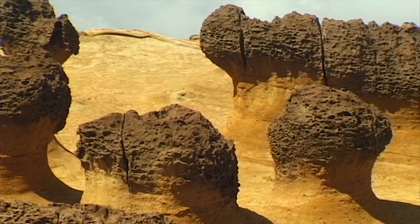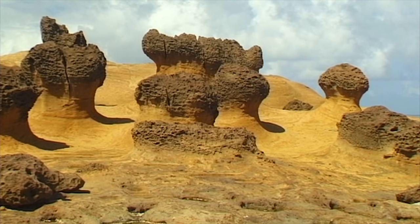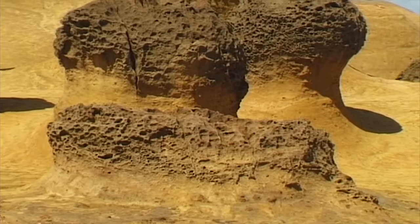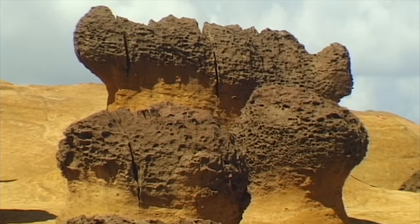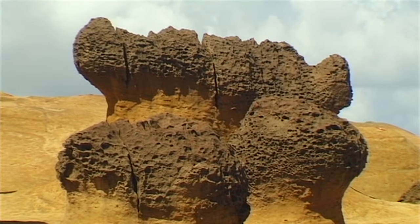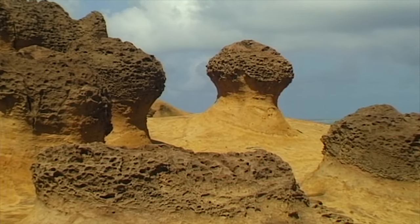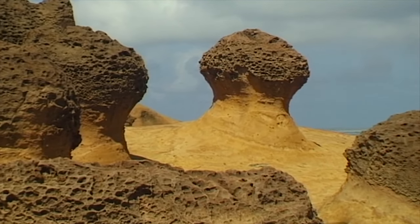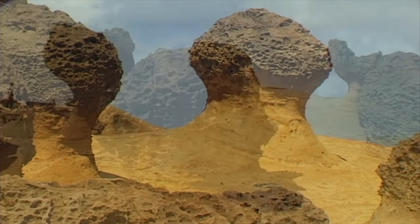But the polymorphic shapes of the rock are not extraterrestrial, but the result of an ancient process that dates back several million years. The magnificent natural sculptures of Yehliu were created by erosion. Here, the elements have produced a unique work of art.